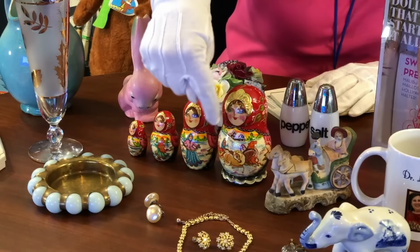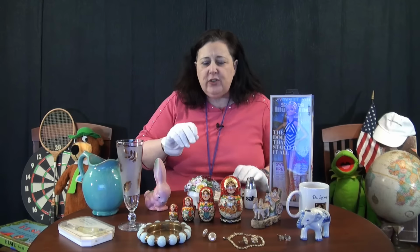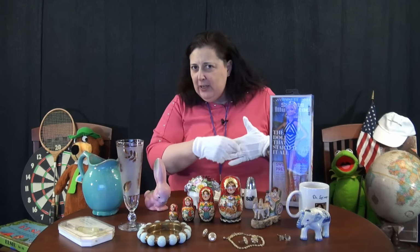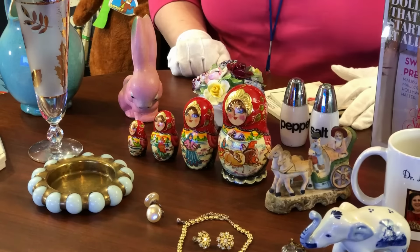You want to make sure that when you're looking at nesting dolls, and I talked about this in other videos too, about how to identify them, you are not buying the ones that are decals, where they put a sticker on it and then just paint around it to hide the edge of the sticker. So these, of course, are hand painted, and that's why the value is so high.